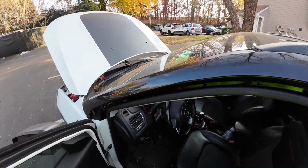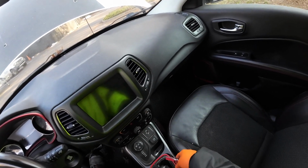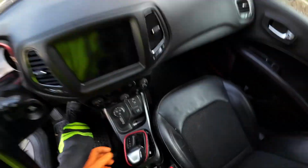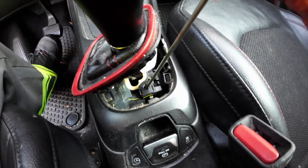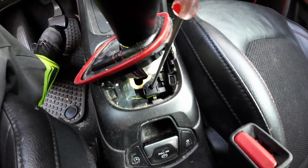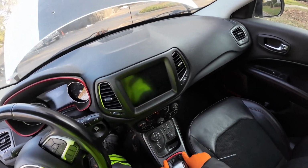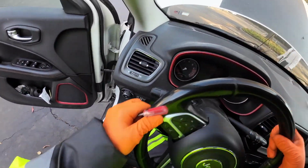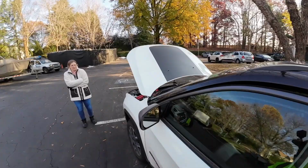So with these Jeeps, if you can't get power inside and you need to get it into neutral, you lift up the cover, and right here there's a little cross slit opening with a button. You simply push the button down and you can shift it into neutral. Usually you can try to put power to the car and see if it will go into neutral, and if not, sometimes with the electronics you have to shift it manually.